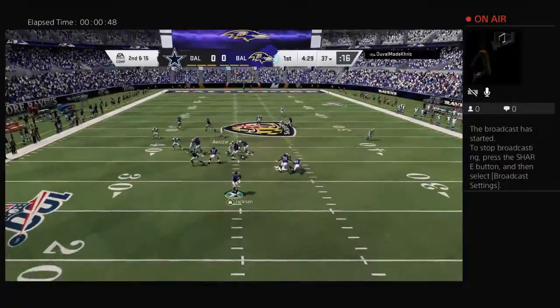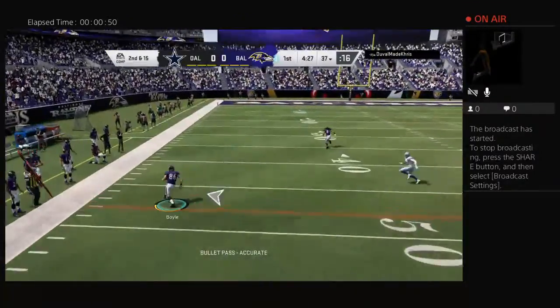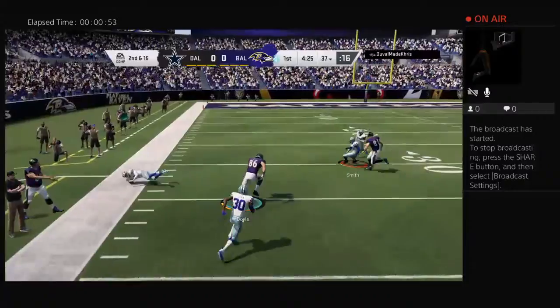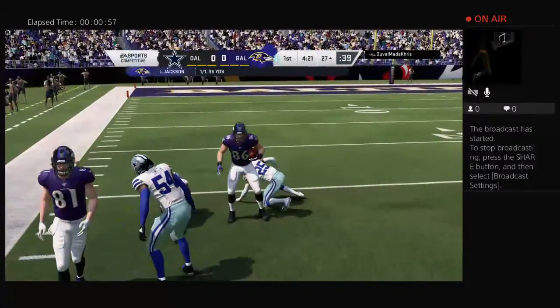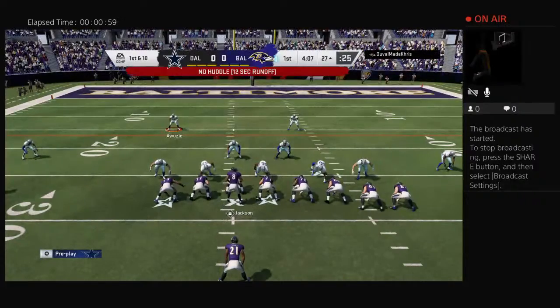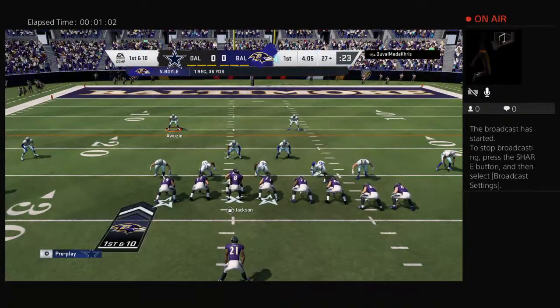They'll fake the give to Ingram. Now Jackson. Open man is the tight end, Nick Boyle. And he'll go down, but not before getting this inside the 30. Big yardage after the catch. That one winds up going for 36.